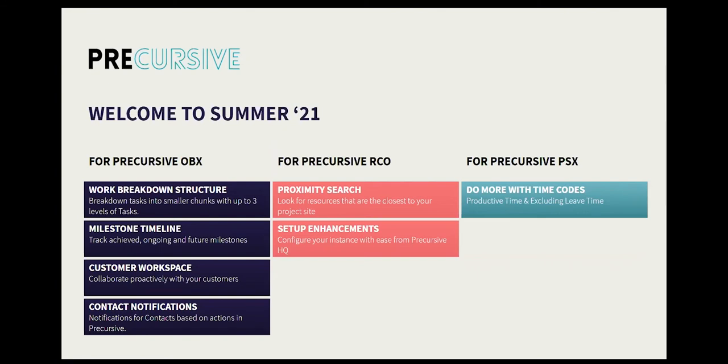On RCO, we continue to work on the best fit insights theme, which is essentially bringing the resource and capacity management of your team to the next level. This time, we introduced a way of looking for resources that are closest to your project site. We are also constantly improving the way you can configure and adjust our tool to your own business needs. So in the summer release, you will find some great improvements made in Precursive HQ. As we heard from you how the time categorization is important in your professional services businesses, on PSX, you'll find new timecode settings that will help you to make up the complete picture of utilization in your team.